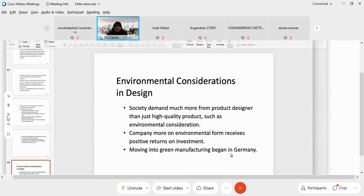Okay, this is what we have to look at. Environmental consideration in design. Now people are more aware of saving the planet. So whatever we do, we want to contribute to reducing the carbon footprint. Carbon footprint means we do not leave behind an impact that threatens this world. So as a product designer, before you design, you must have this in mind. It is called environmental consideration, or they say you are going into green manufacturing.